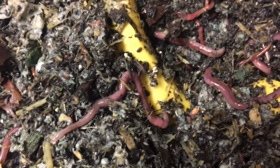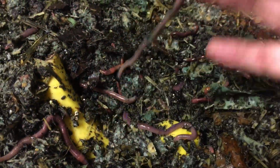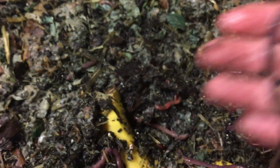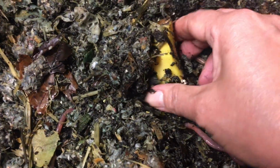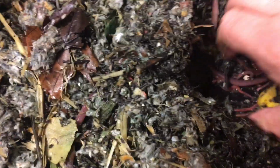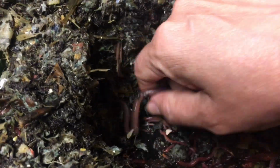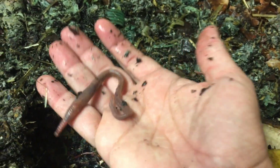Look at this. They're everywhere. Look at this African Nightcrawler. That's a big worm. And again, look what they went for. They went for the sweet food. Look down there. Oh my gosh. Wow. Oof, look at this one. Oh my gosh, this one is huge. This is an African Nightcrawler.